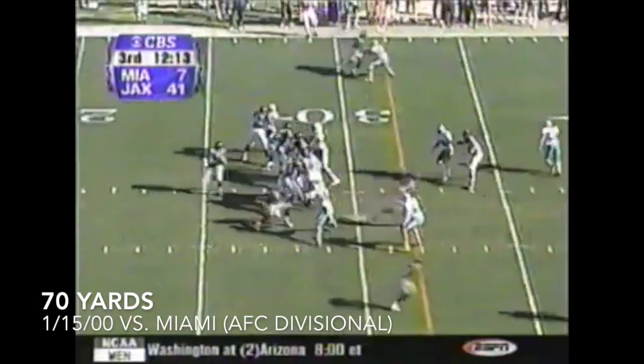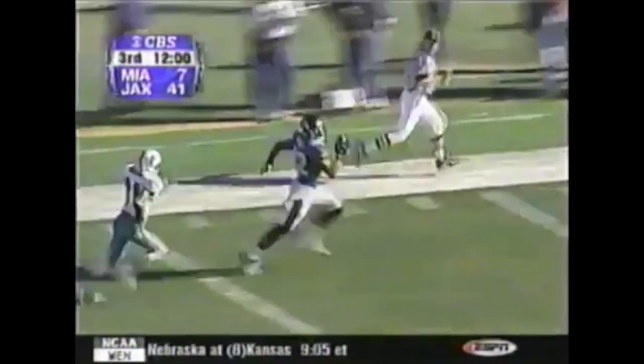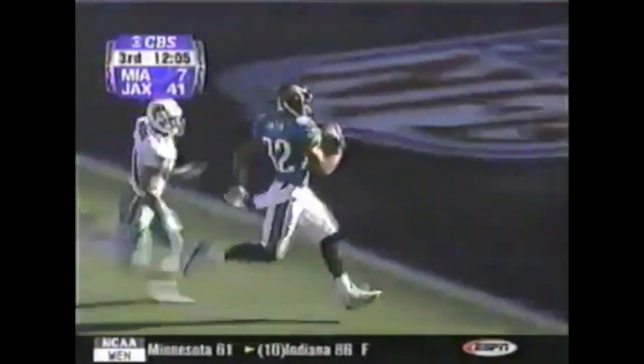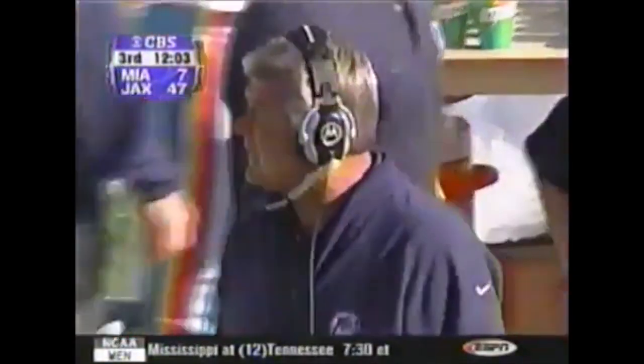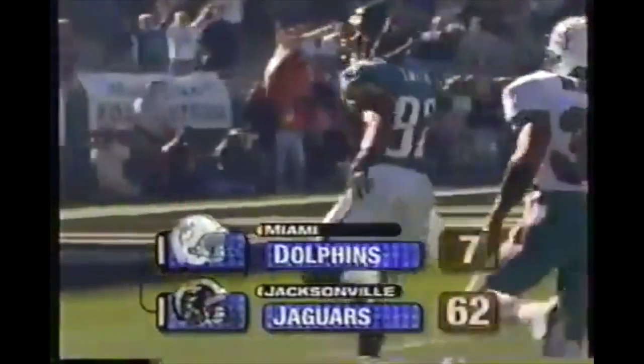Ties a record. Heward came in after Marino played one series in the third quarter. Meanwhile, Fiedler to Jimmy Smith. It's 70 yards. It's 48-7. Later in... Backup quarterback Jay Fiedler orchestrated two more touchdowns as the score would grow absurdly out of Miami's reach. Smith's second score of the day added to the highest point total in Jaguars history.